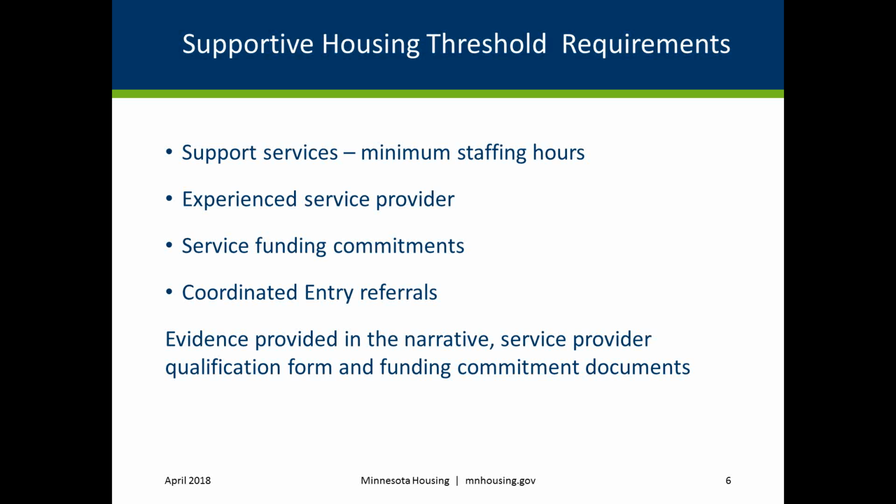The applicant must provide evidence in the application narrative and commitment letters or other documentation. And finally, for coordinated entry, the property owner must agree to accept, through coordinated entry, high-priority homeless households for the units. Evidence for meeting the threshold criteria must be provided in the supportive housing narrative, service provider qualification form, and funding commitment documents.